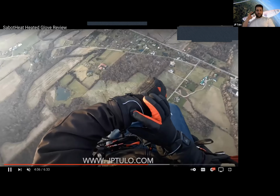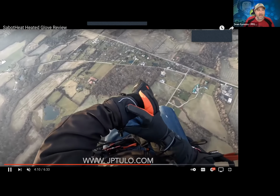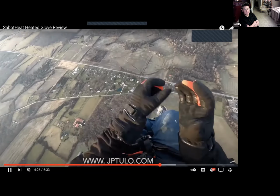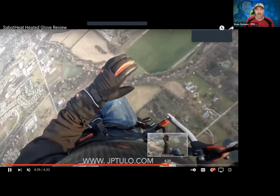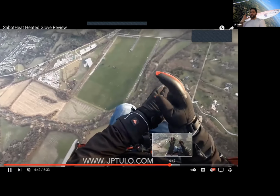Oh my goodness, I found a pair for $39. Yeah, but now look at the sizes that are available. So let me go ahead and share my screen so you can see. Trying to multitask here.